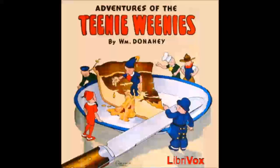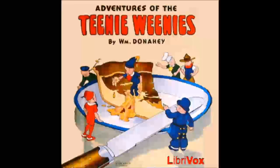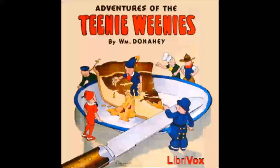"Now we'll have to get pulleys and ropes and build this house up again just as we found it." The Teenie Weenies hurried home for the necessary tools, and it took fully four hours of hard work to build the house again just as they had found it. The little folks did the work so well that the children who had first built the house never suspected for a moment what had happened to it.